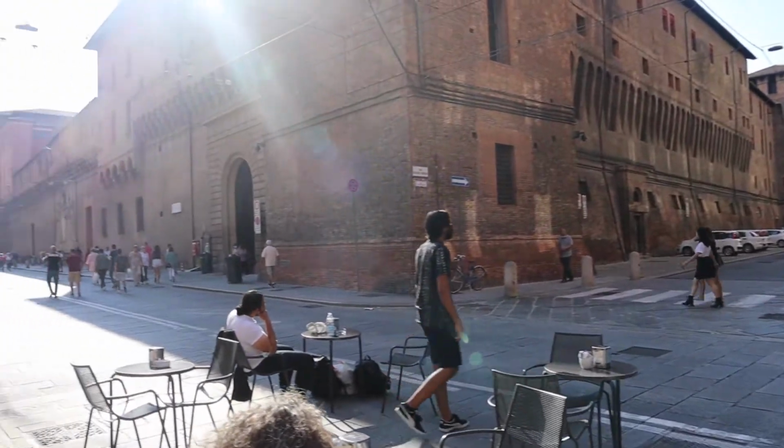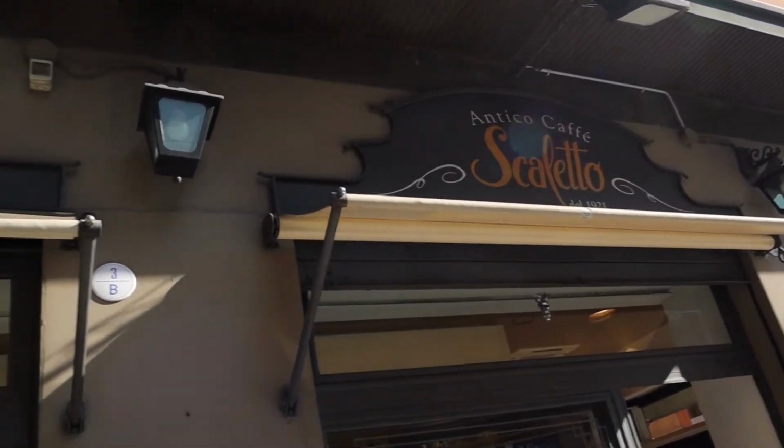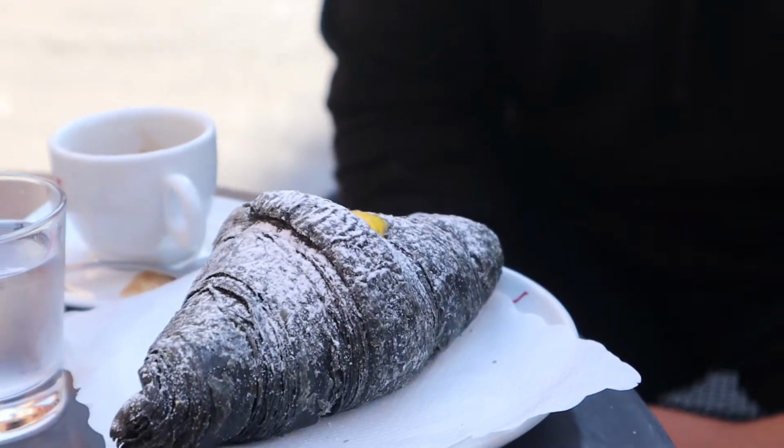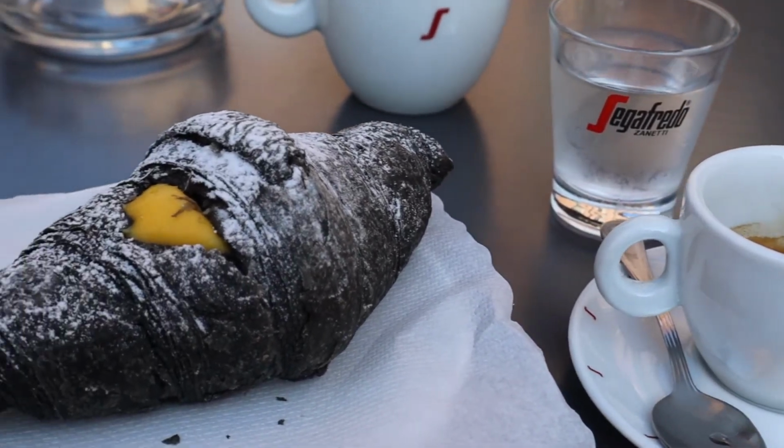Here we found something that's a little bit niche, a bit different, and that is a charcoal activated croissant that's stuffed with custard. Everyone knows that croissants are a big thing in France, but they're also quite a big thing in Italy. It's just a quick light pastry and a coffee, and that gets them going for the day. And obviously later on comes all that pasta and pizza and all the other good stuff.